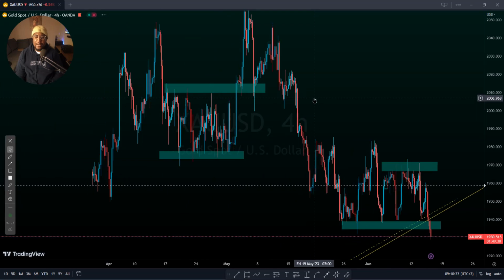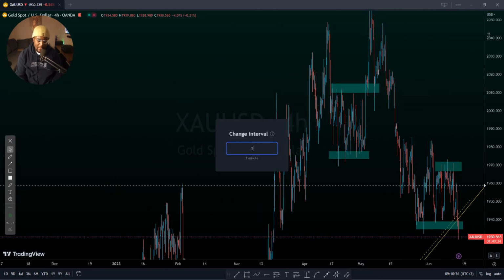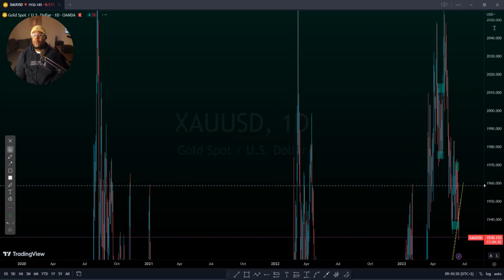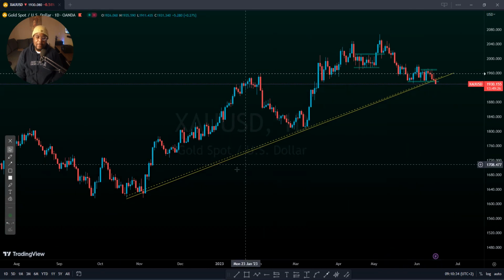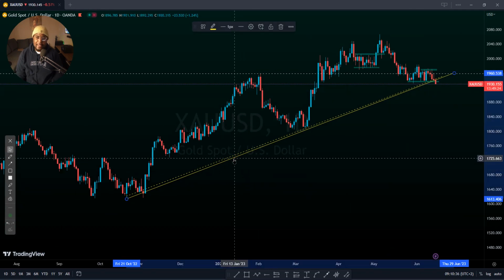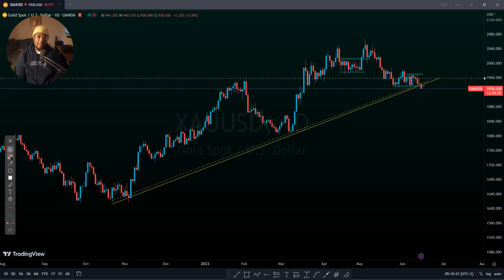Gold just broke out. So let's just check this. We are actually on a 4 hour time frame. Let me show you on a daily time frame just to see what's really happening. We can easily see that the market, guys, is now breaking out, very strongly by the way, out of this strong support.